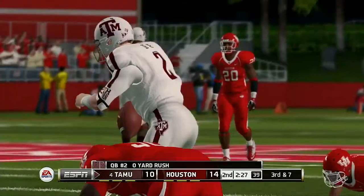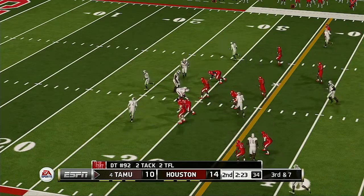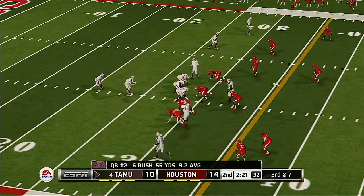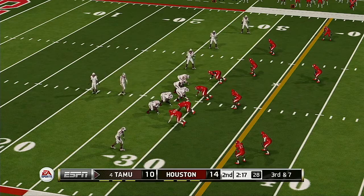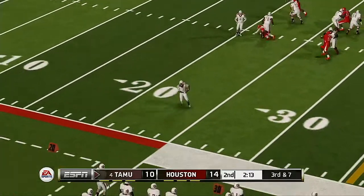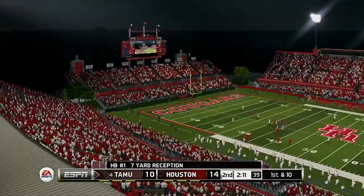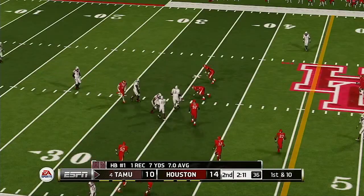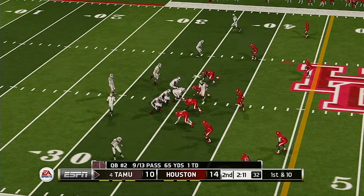Tackle for a loss. That makes it 47. Going right to his tailback, and they make the stop at the 35-yard line. Number 50 brings him down at the 35-yard line. First down.